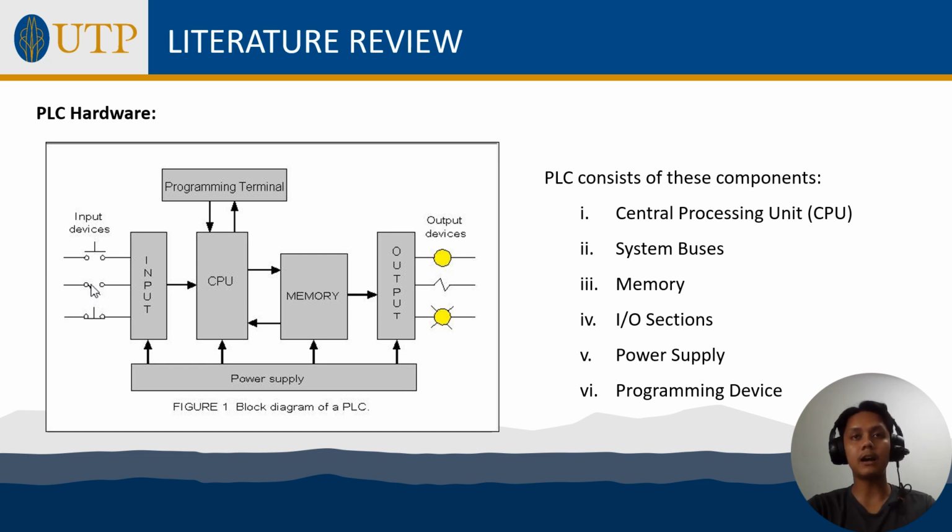For the PLC hardware, it consists of these components. As you can see in the diagram, there are the central processing unit, the CPU, the system buses, the memory, the I/O sections, the power supply, as well as the programming device.